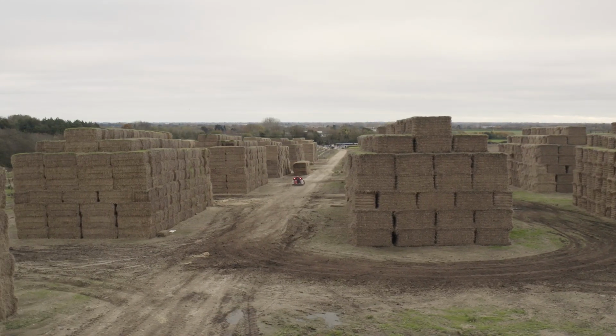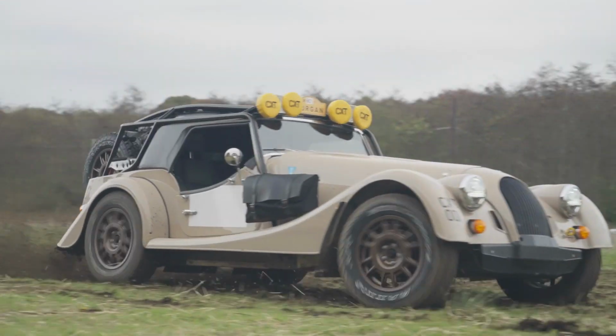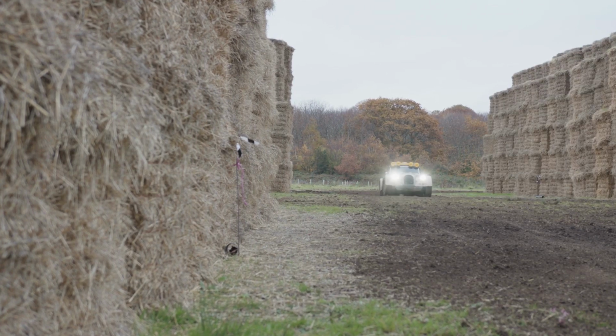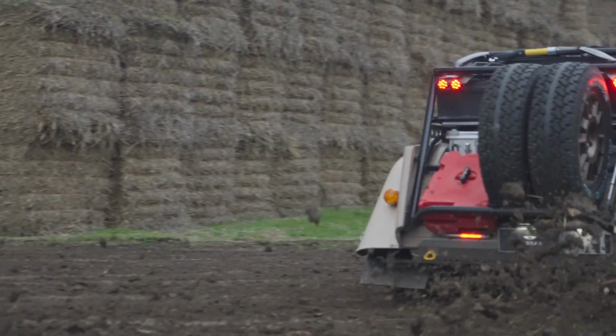Sometimes when you want the boost from that engine, you've got to wait a little bit. You just got to try and keep it pinned really and trust that those rear tyres will find grip when it does eventually spool up when you do get the power.